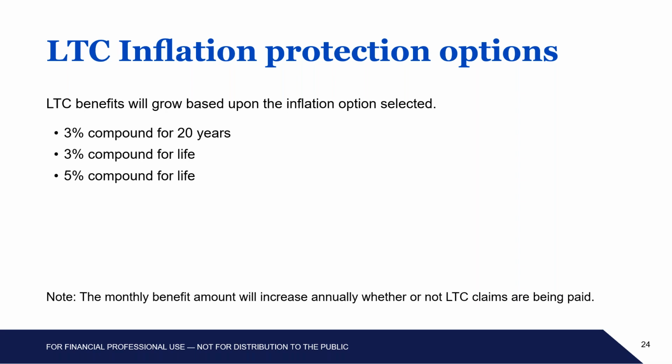Or you can choose to have 3% or 5% compound for the rest of your life. Now, I will stress on the joint product for us at Nationwide, that inflation grows on the entire benefit. Maybe your acceleration of death benefit portion doesn't start off lower. You don't have to pay to have inflation on that first bucket. You get inflation the entire time, and your monthly benefit continues to grow. We do value that and feel that is very important to your clients, to make sure that they have that inflated benefit the entire time they're on claim. So just keep that in mind.